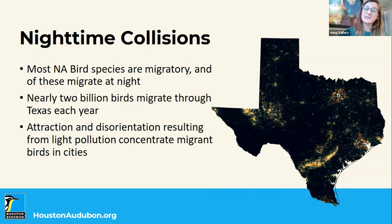I think the more interesting type of collision is nighttime collisions. This is something that scientists are really just starting to dive into and better understand. Most North American species, I think it's like 80%, are migratory, and about 75% of those migratory species migrate at night. So the vast majority of our birds are migrating at night to get to where they're going each spring and fall. And again, around 2 billion birds migrate through Texas each year, so we are seeing a ton of bird activity flying through.